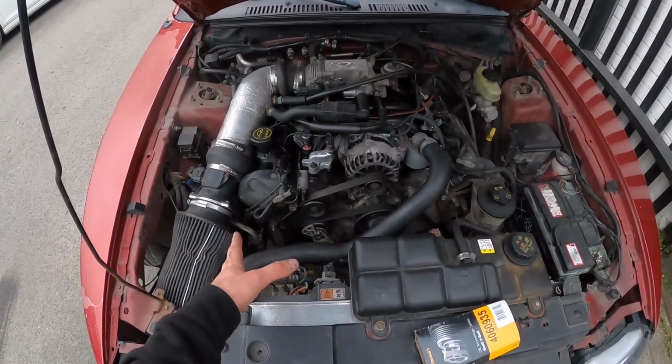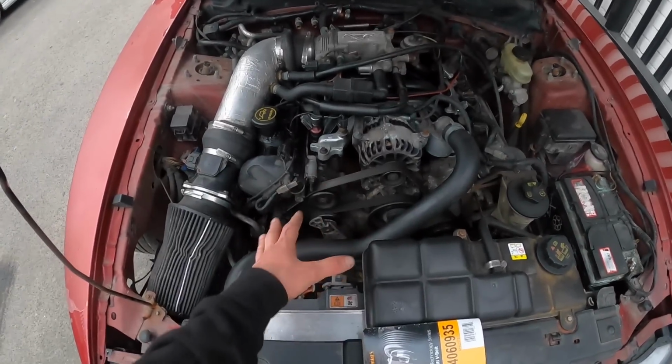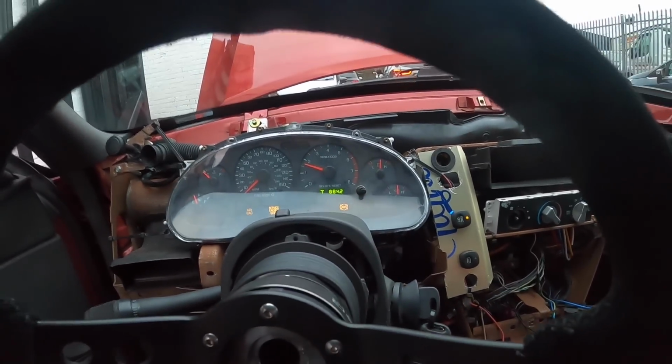Look guys, it's actually stopped squeaking. So it was the belt, maybe a combination of two. Maybe it might squeak when we're high up in the revs, but you could definitely hear it when it's idling, and now it's not squeaking at all. Yeah, it's not squeaking. It was a belt.